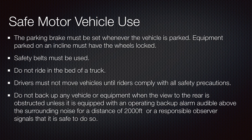Do not back up any vehicle or equipment when the view to the rear is obstructed, unless it is equipped with an operating backup alarm audible above the surrounding noise for a distance of 2,000 feet, or a responsible observer signals that it's safe to do so.